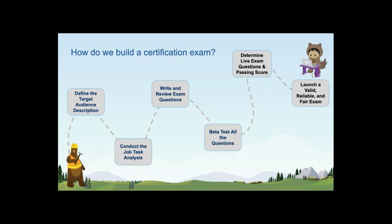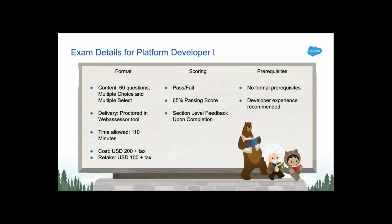Let's look now at specific details around the Platform Developer 1 exam. The exam is comprised of 60 multiple choice and multiple select questions. Multiple choice questions have one correct answer, and multiple select questions have either 2 or 3 correct answers. The number of answers is always indicated within the question, and the testing interface also monitors this.